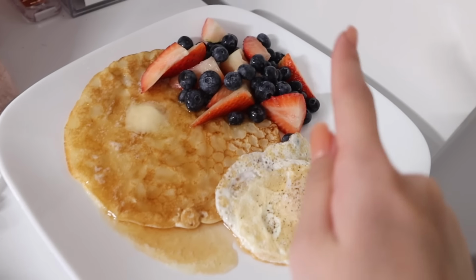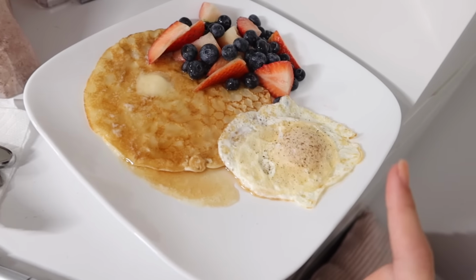But my mom just brought me up some breakfast. She made a full-on gourmet meal. Look at this. It's a crepe with strawberries and blueberries and syrup and then an egg. Thank you, mother. Oh, and she also brought me up some orange juice. But yeah, I'm gonna eat this while I study for math. But thank gosh that it's Thursday. This week has been so long. Oh my gosh, this is so good.